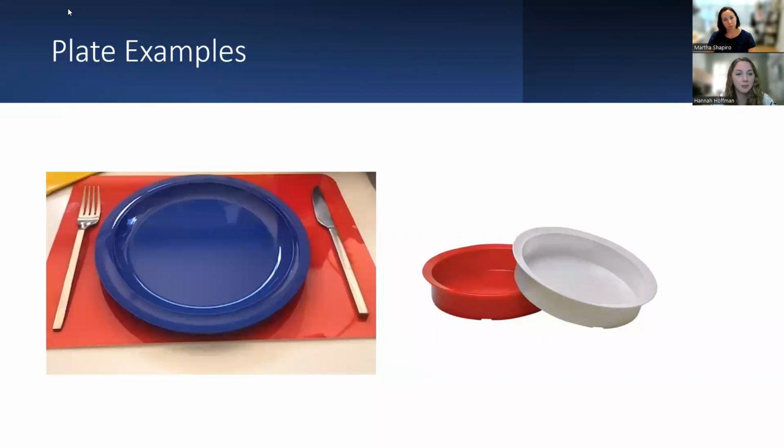So here's some examples. One is that high contrasting color using a blue plate on a red placemat. That's some good contrast. And then on the right is pictures of the bowls that have the lips around them to make it easier to scoop and get items. And if you're finding somebody's having difficulty using a fork, maybe consider only using spoons in those situations.